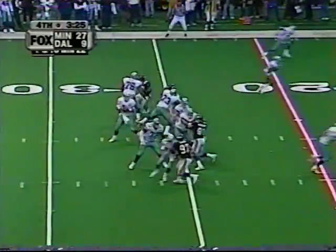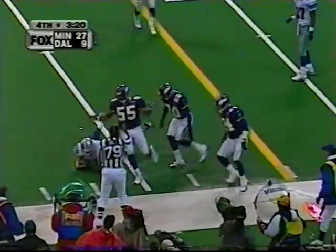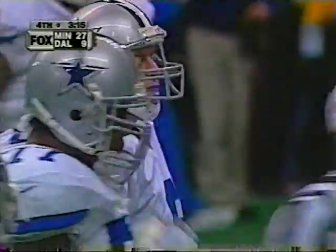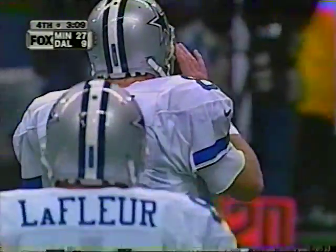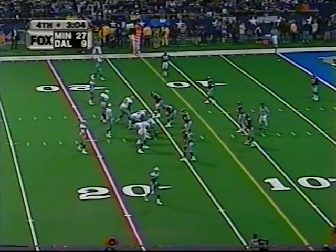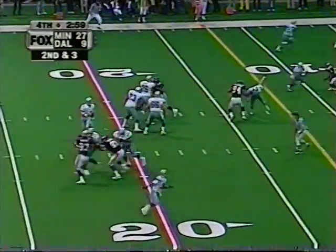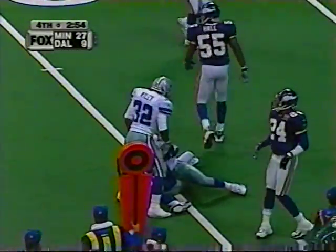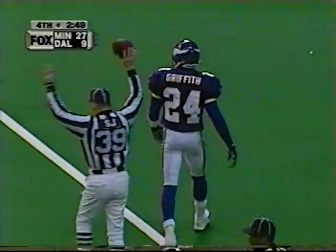First and 10 at the Minnesota 22 for the Cowboys. The throw is to LaFleur again. You know, just as interest, just in dynamics or whatever it is, physics, how can a guy like Robert Griffith hit a big guy like LaFleur with just his shoulder and knock him sideways? That has something to do with that joint you were talking about. The facet? Yes. Good leverage in the facet. Something. I mean that Robert Griffith has something. This pass is caught by Jason Tucker.